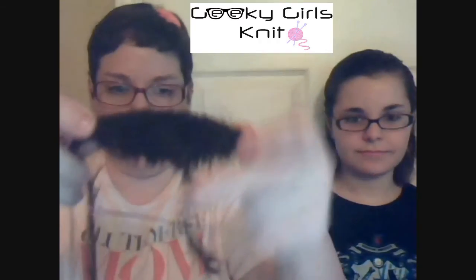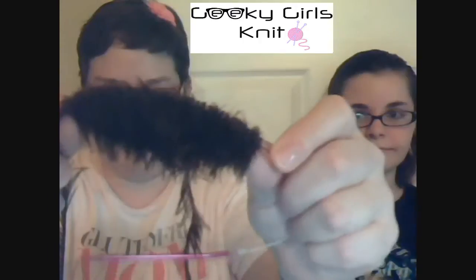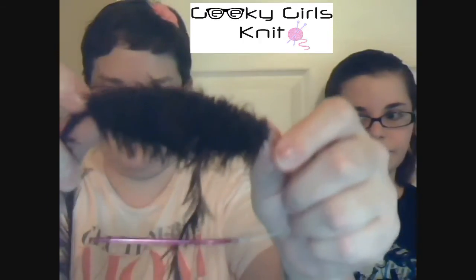But okay, so here's what I'm making. It's brown and fuzzy. Really fuzzy. Really fuzzy. And that's all we're going to say about it. That's what's on the needles.